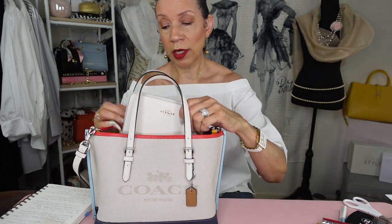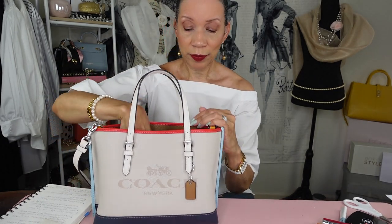I want to show you this wallet I got from Coach Outlet. Haven't carried it yet. But something this size would go great in here. And I need to switch up. Do you hate switching wallets? I don't like switching wallets. I like to just put a wallet from one purse to the other.